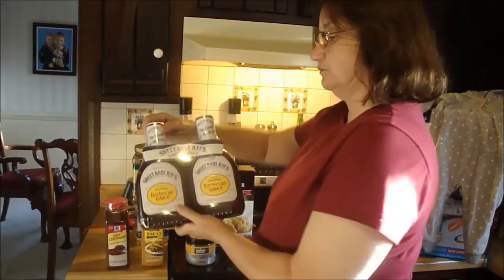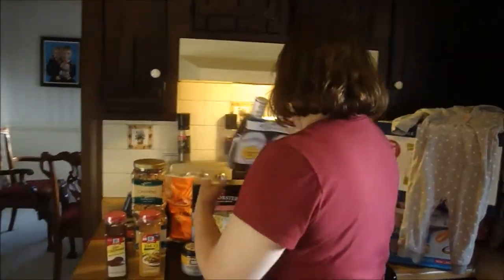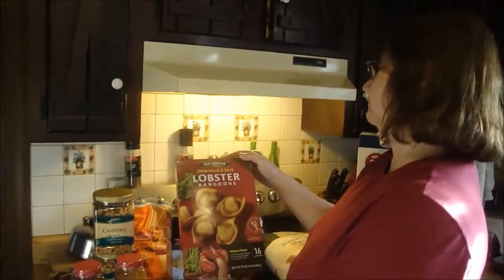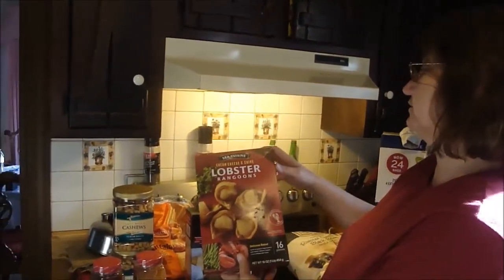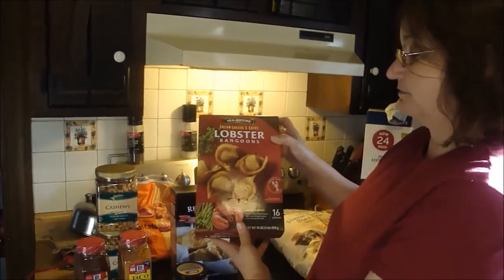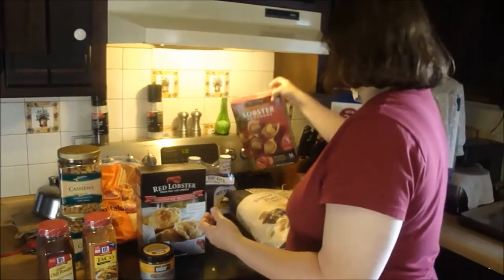And you know we like the Sweet Baby Ray's, so I got two of the Sweet Baby Ray's barbecue sauce. Got some cream cheese and chive lobster ragoons. There's 16 pieces, and I thought this would be a nice treat for us for one night to have with dinner.